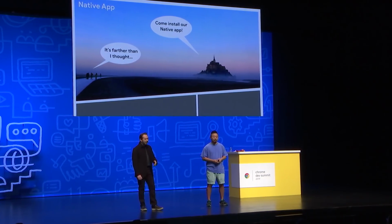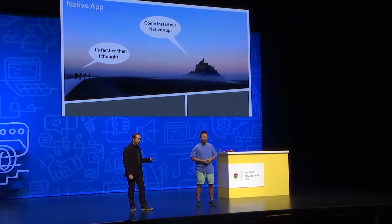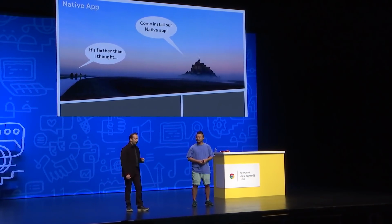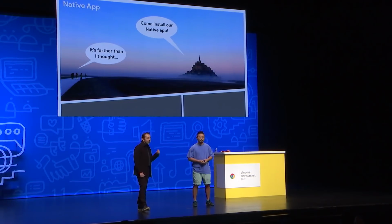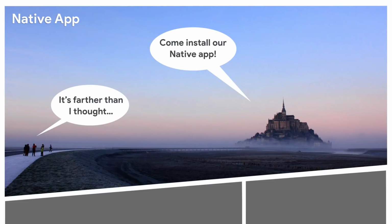So while you could skip native, you absolutely need a presence on the web, especially if you want to reach more users. And on the web, you have essentially two options: MPA, or multiple page application, and SPA, single page application. Let's have a quick look at SPA first.